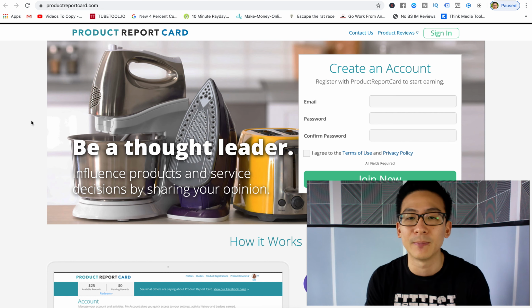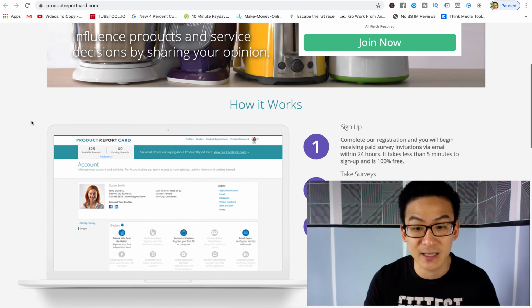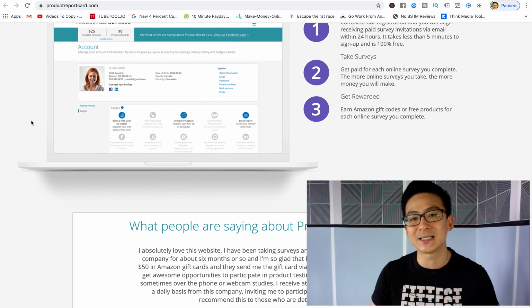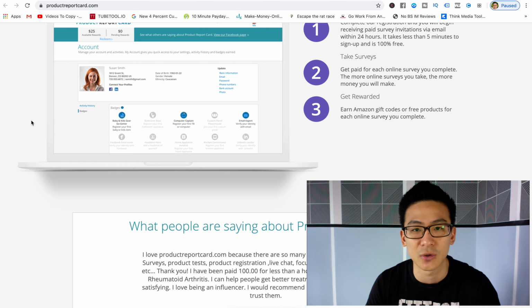They have had a couple of complaints, but it's hit and miss. Some people receive their money, and in this case, now they've changed it to an Amazon gift card, and sometimes it takes a little bit longer for people to get it. But do they actually pay people out? Yes, they do, which is a good thing, okay?